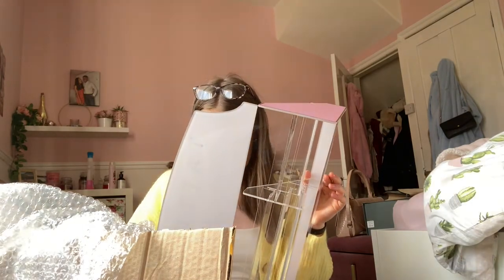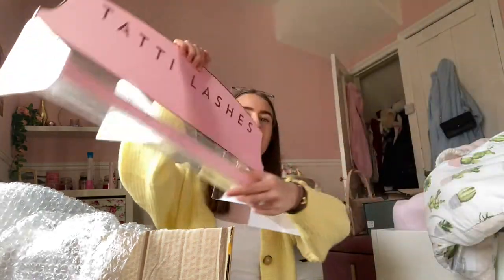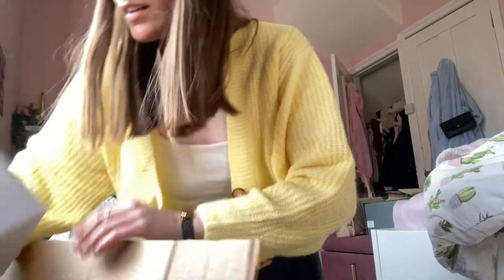I love it. A lot. It's so nice. I'll be able to put all my lashes on this, and yeah, oh, it's gonna be great. It's a good day. Oh, what's in here? There's more stuff in here.